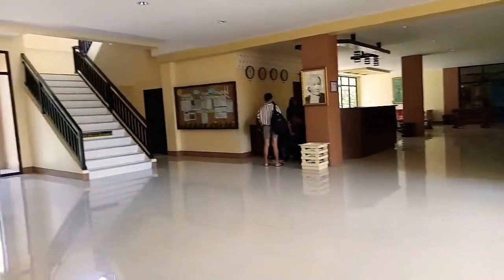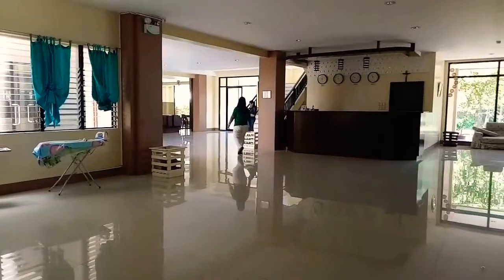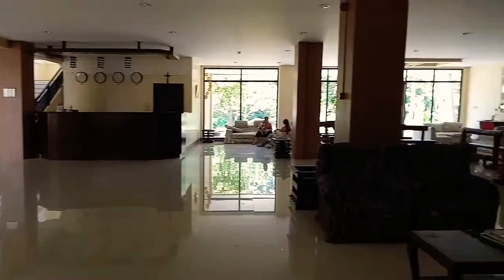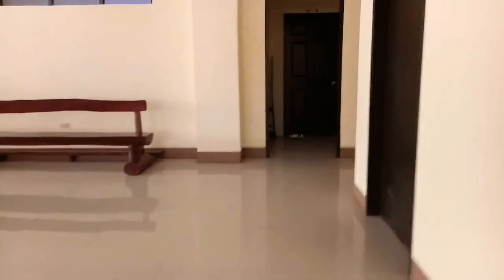And this side is for boys only, so off limits. And dyan tayo mag-relax. And this side is for visitors or not. You can stay here for 500 pounds.